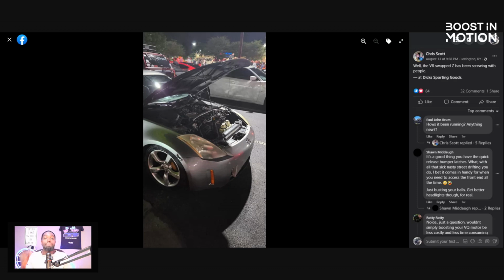And I've been seeing it more and more. They put it in a Q50 that claps up all the time. People crash these 300 horsepower cars. So it's plentiful. You can find these motors relatively easy. And because there's so much aftermarket support, enough support and tuning, they can get it done. So this is a 350Z. Someone swapped it, and pretty much, well, the VR swap Z has been screwing with the people.